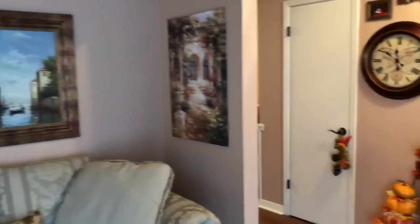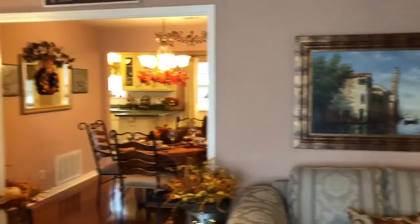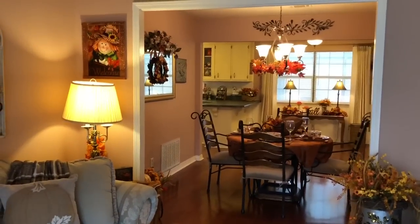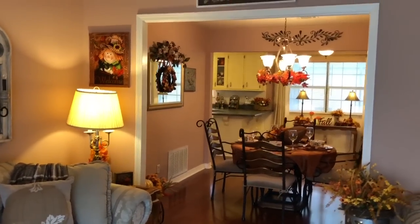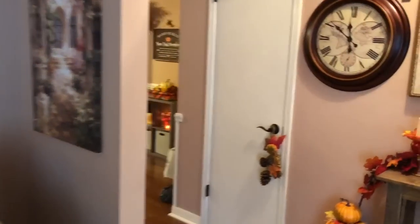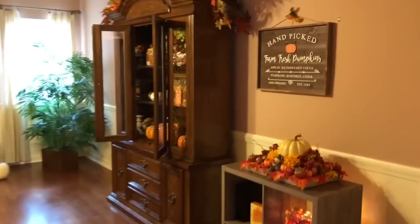So we will step back and let you see through there. That's what that looks like. I do like the fact that this house is so open because at Christmas it really looks pretty. Now we'll go into my bathroom, and that will be the last place, the hall, like guest bathroom.